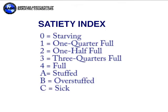We have just quantified satiety. Zero equals starving, one equals one quarter full, two equals one half full, three equals three quarters full, four equals full, A equals stuffed, B equals overstuffed, C equals sick. It might have been difficult to quantify your hunger prior to this exercise. Now that you're familiar with the meter, what is your satiety level?